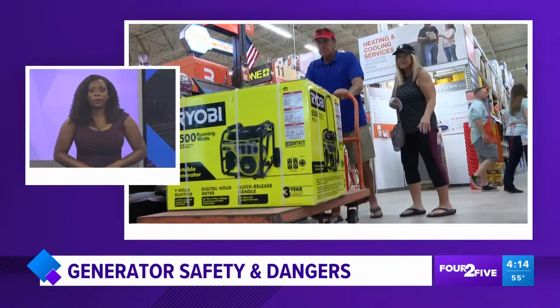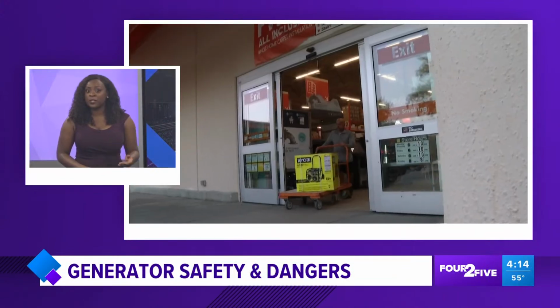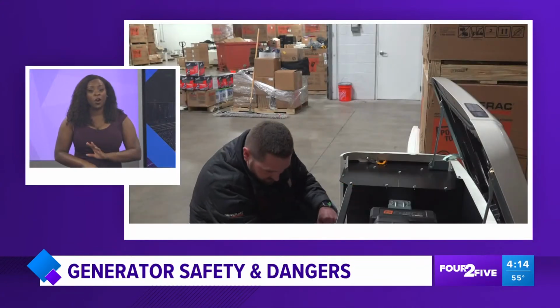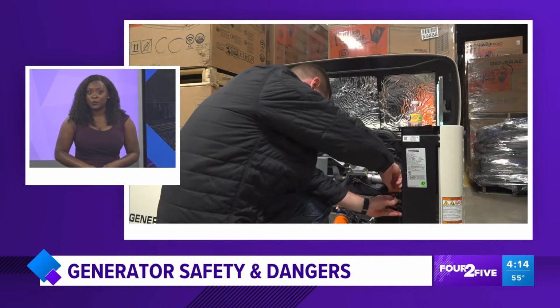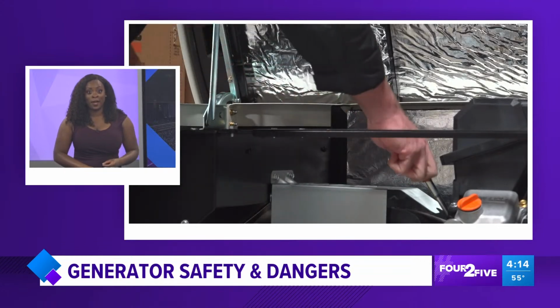If your power goes out and you decide to use a generator, please be careful. Remember, generators shouldn't be used inside or an enclosed place. This means garages are a no-no. The unit should be at least 50 feet from the house. Also, direct the exhaust away from the unit so fumes can't be sucked into the house.